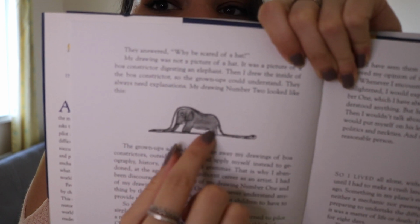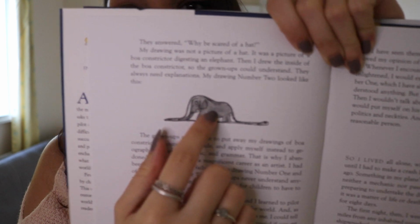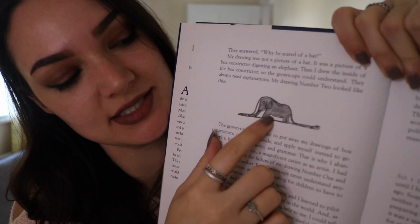It's the boa constrictor and the elephant inside.